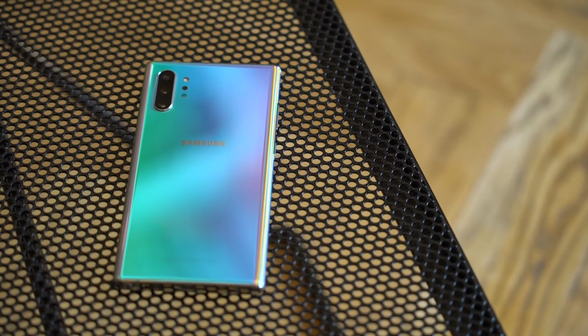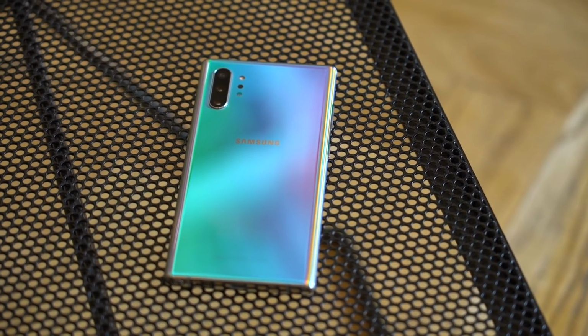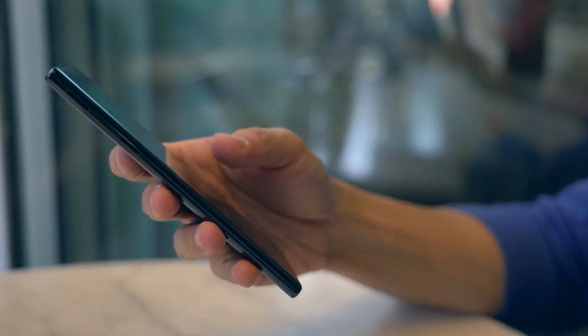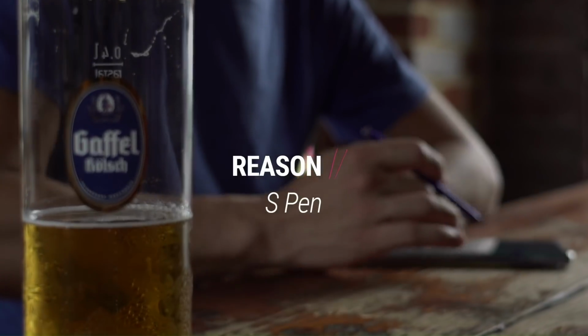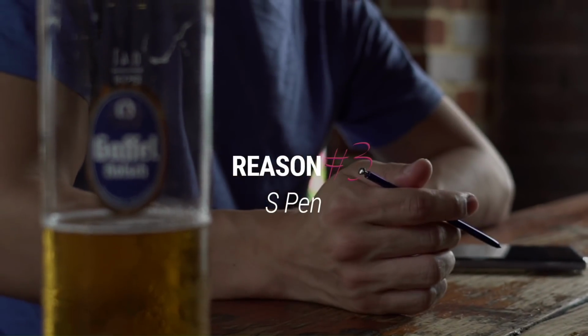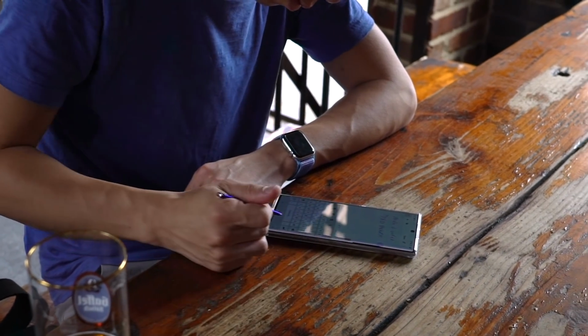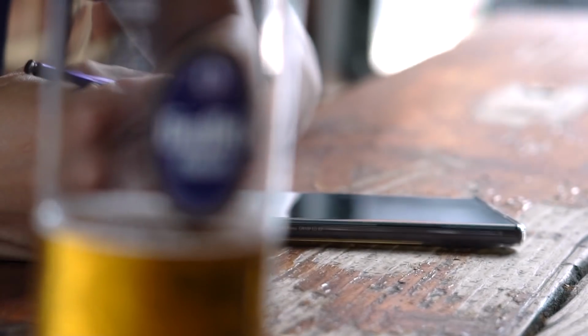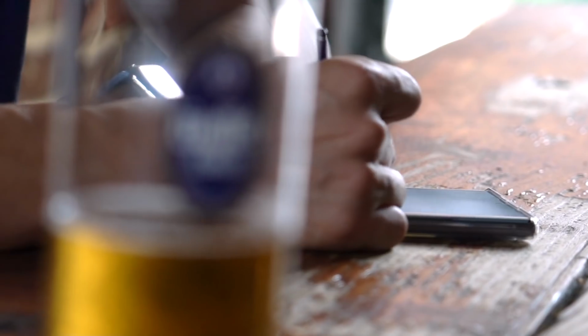All things considered, I still like the design of the Note 10. The smaller model in particular is a perfect balance of all the best parts. Now, one of the biggest reasons why I'm a fan of the Note is the stylus they call the S Pen. I'm a visual thinker. I process thoughts and ideas better when I have them written down.